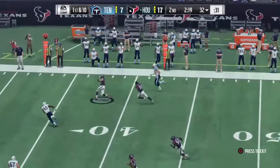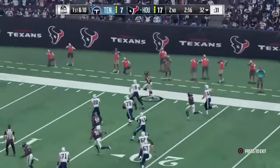And he fires one that's intercepted. Picked off around the 41.